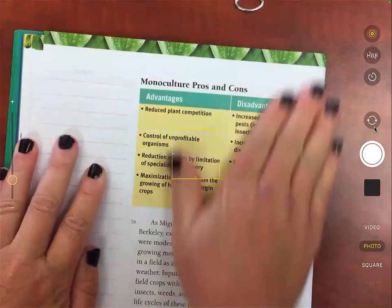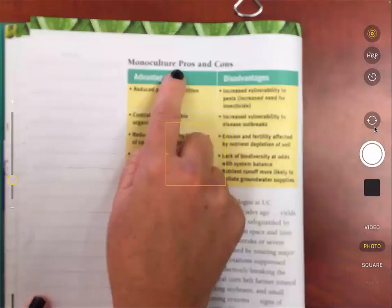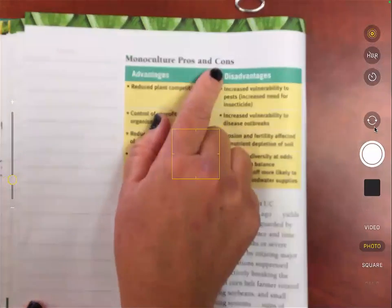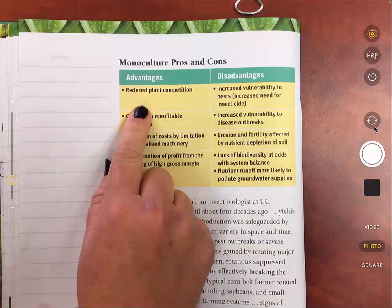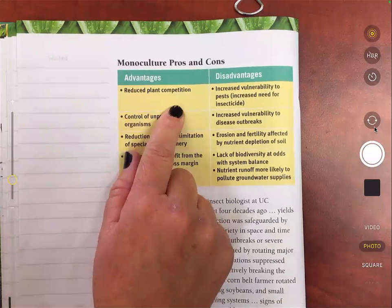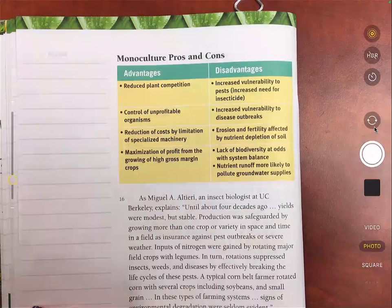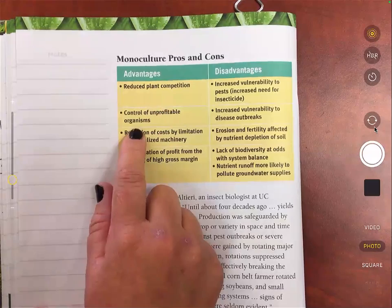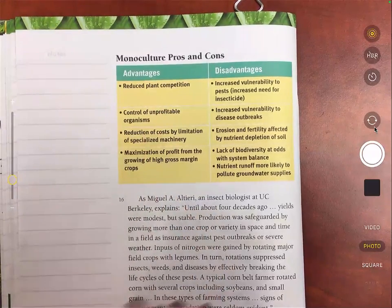Let me talk about this table. So the table up top is our monoculture pros and cons. So the good and the bad things about just growing one crop. So the good things, the plants aren't competing against each other for space and for soil and sunlight and water, because it's all the same plant. You can control unprofitable organisms. So you can make sure that you're only growing the ones that you want to grow. Other things that aren't going to be a profit to you won't grow.